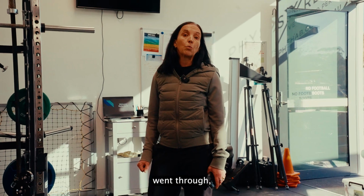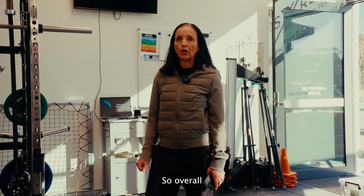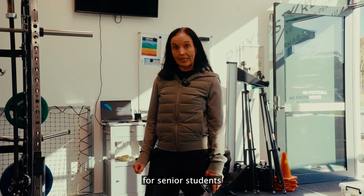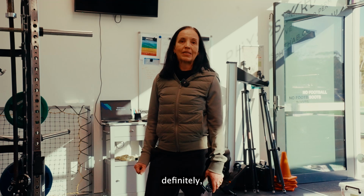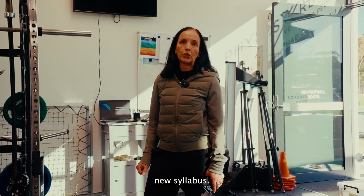And then they also went through a warm-up and a structured session. So overall, it's been an amazing day, very, very worthwhile. I definitely recommend it for senior students coming through, either in Year 11 or Year 12. Definitely beneficial for the current syllabus as well as for the new syllabus.